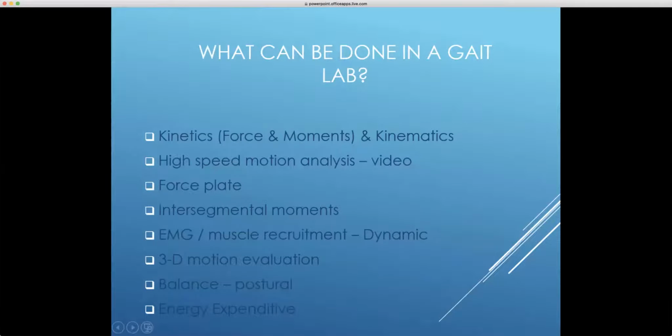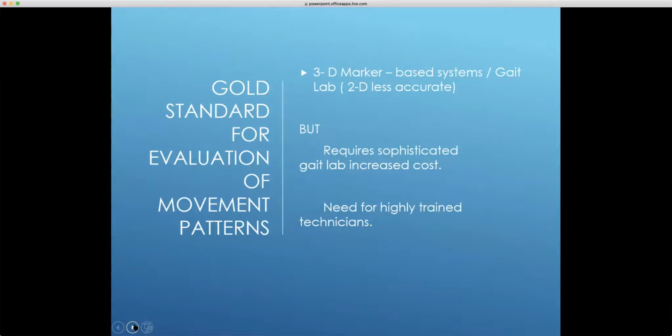So what can you do in a gait lab? You can look at kinetics, force and moments. You can do high speed motion analysis, force plate, intersegmental moments, EMG, which looks at dynamic component, 3D motion evaluation, balance, posture, energy expenditure. So it's very precise when you're looking at how you evaluate movement. Gait lab using 3D markers and computer analysis is really the gold standard. It requires sophisticated gait lab equipment. It's not cheap, and you need technicians who know how to perform the testing.